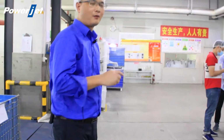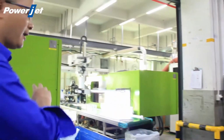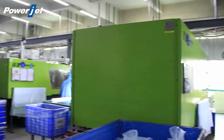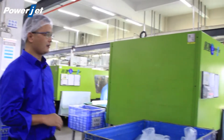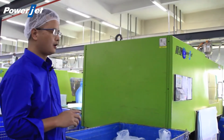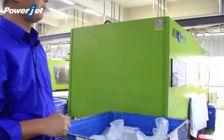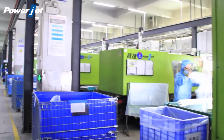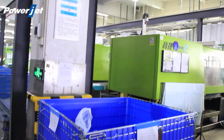Here we are in one of the workshops of Huiwei group. Here on the left is a PET preform injection molding machine. On the right is a standard injection molding machine of Powerjet. Most of the PET preform machines are PET 1200 and 1,500 gram PET preform machines, and also the PET 2,105 grams. All these machines are green colors, according to the customer requirement.